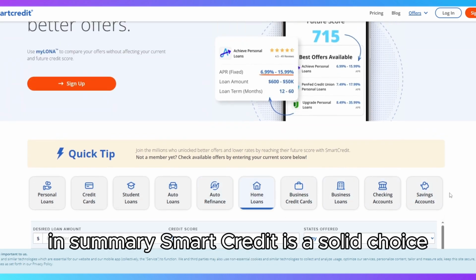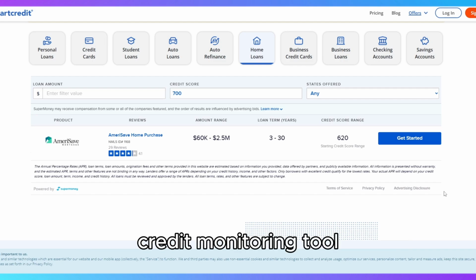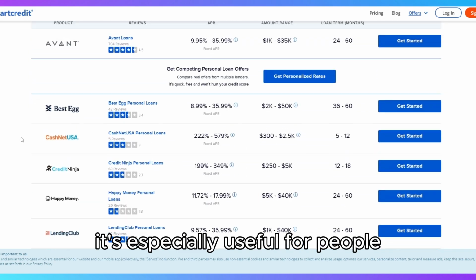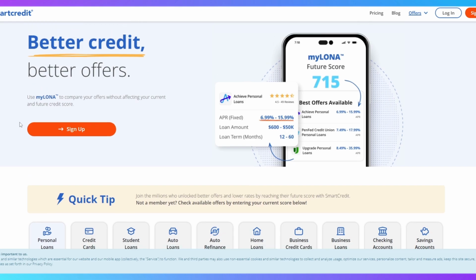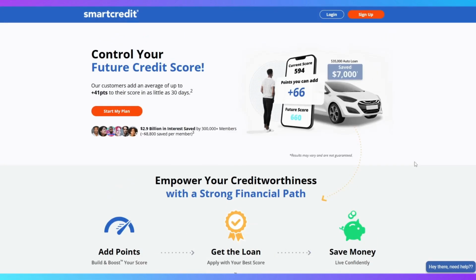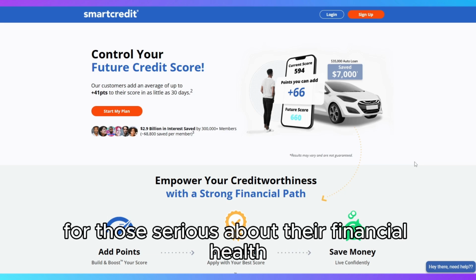In summary, SmartCredit is a solid choice if you're looking for a comprehensive credit monitoring tool that also helps manage your finances. It's especially useful for people who want to improve their credit score and protect their identity. But if you're on a tight budget, it might not be the best fit. Ultimately, it offers great value for those serious about their financial health.